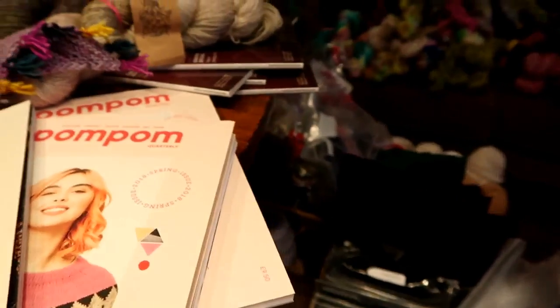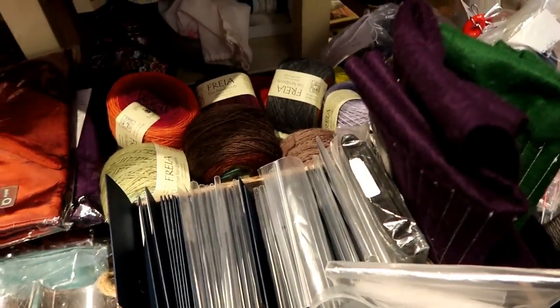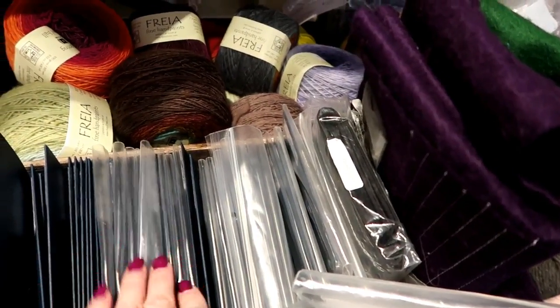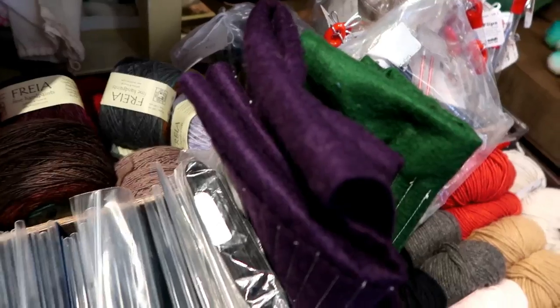So we have Pom Pom magazine. I've seen the new Laine magazine here. This store, and I think it's how I actually found the store, is one of the few stores, I think the only store on the island, that actually carries signature needles. So there's a whole selection here of signature needles in a whole bunch of sizes.